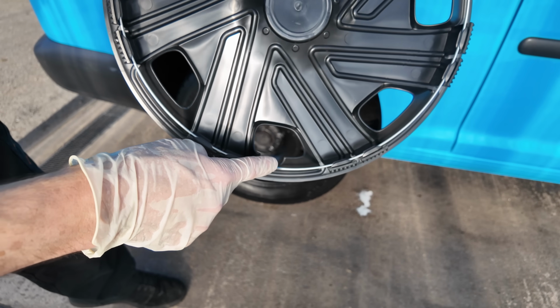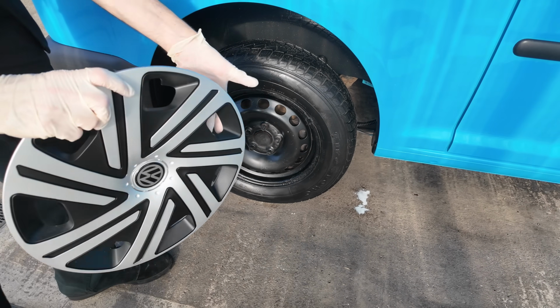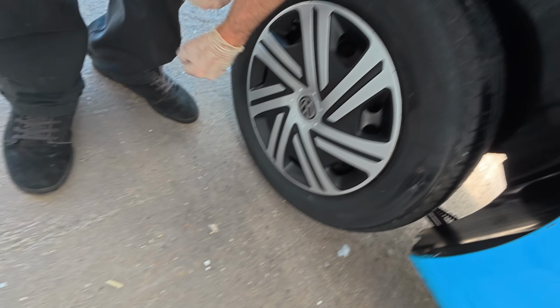Now in case you've never done this before, there's a section in the ring which has got a divot which you have to line up with the tyre valve down there, so it doesn't pinch it. Just line it up, and then use a little bit of a tap, and there we go, it's fitted.